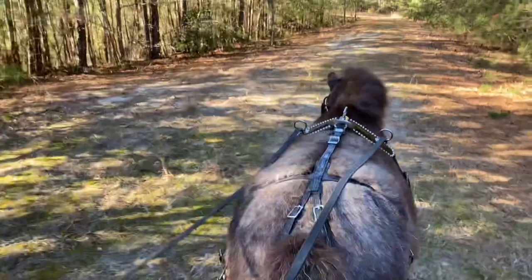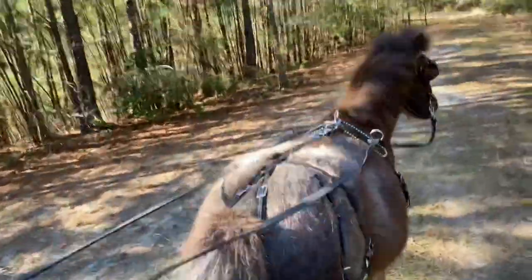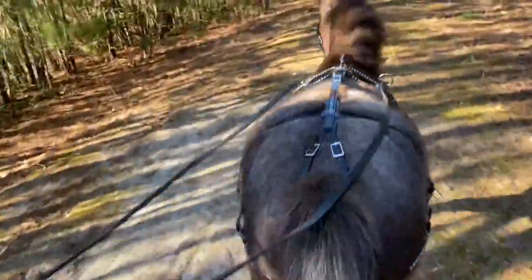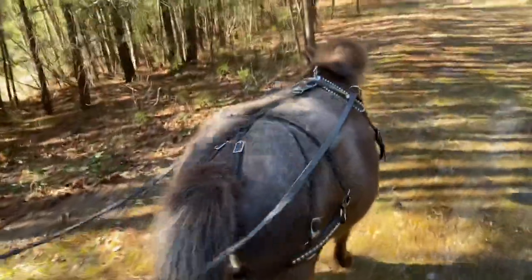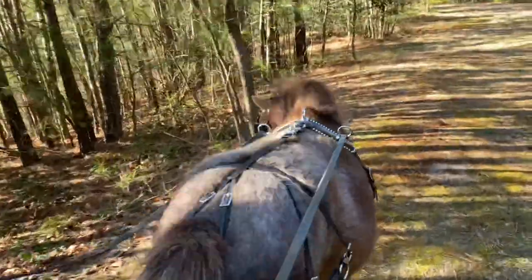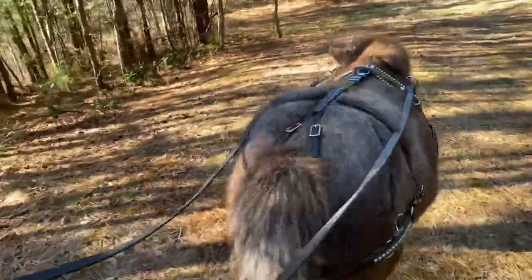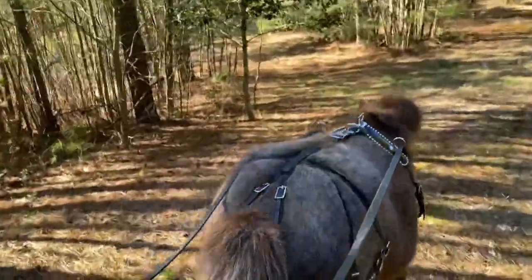I'm gonna take him in a little trot. Teddy, Teddy, trot, trot, trot, trot. What a nice little trot. That's awesome. Good boy, and walk, walk. Okay, now to walk. I just kind of slowed down a little, and as soon as he felt a little tension on the bit, he immediately slowed down. He's almost riding bitless. The bit's in his mouth, but I'm doing very little.